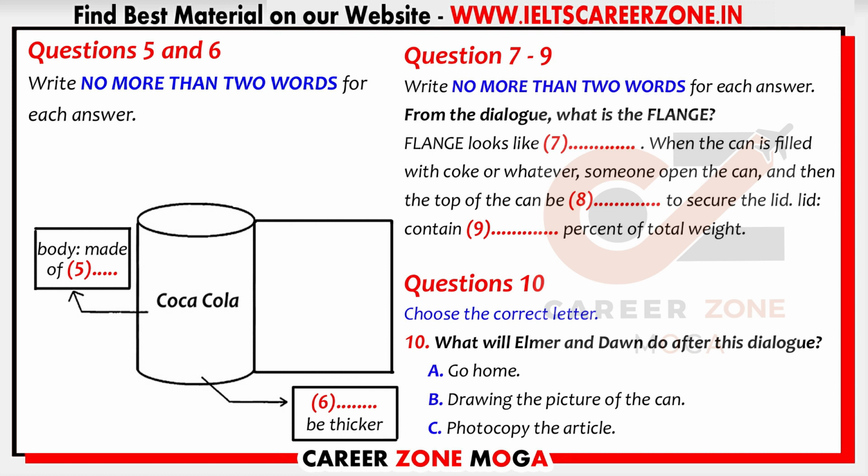OK, we can show that by drawing a shadow of it inside the can, like this. I'll label it scored opening. Great. Well, I think we've got the basis of a really interesting presentation. Let's go and photocopy the article. Fine. I'll take it home and study it some more.